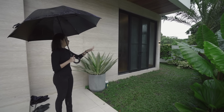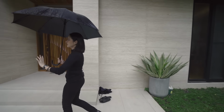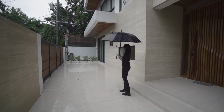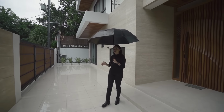and around the corner. You can also see a sliding glass door over here, which we'll see later where it leads to. Then this is the rest of the driveway that I was talking about. You can probably fit around three cars, more or less. Four, depends on how you slot on it, what kind of vehicle you have, and if it's a subcompact, etc.